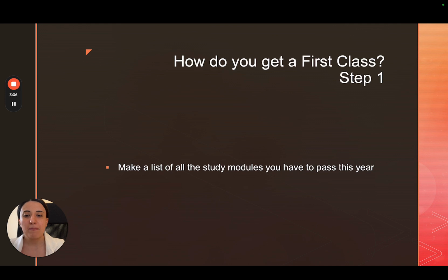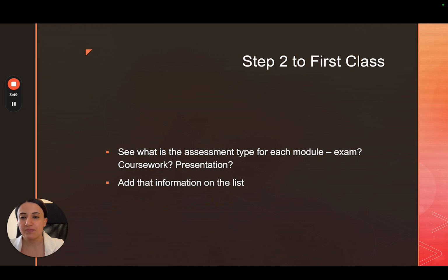Step 1. Make a list of all the study modules you have to pass this year. Create a document and just list all the study modules that you have to pass this year. Step 2. See what kind of assessments you have for each module. For example, if you're a first year law student, you have contract law, criminal law, constitutional law, administrative law, English legal system. You may have other modules, but these are more common modules on first year.